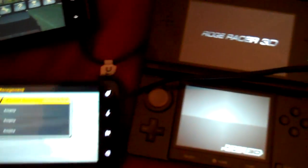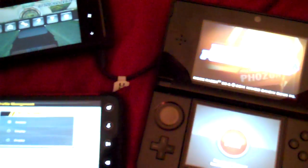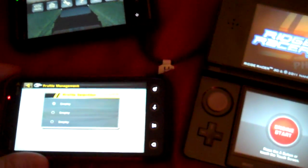The camera on here, I should probably turn this down. It has a 3D HD camera on it as well, and the 3DS has its two cameras, but the pictures are very grainy. This is the first 3D device that I'm able to take pictures with, and it looks awesome, which brings me to the whole games situation.